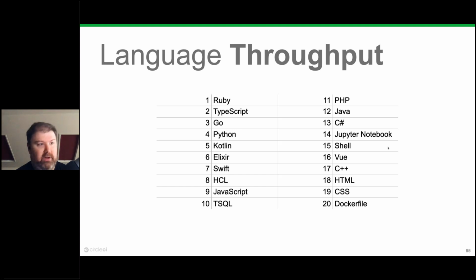Now, the Dockerfile being at 20 was a little bit surprising to me, because we do have a lot of people that build Docker images via CI, but it could also be that that doesn't get kicked off that often. It happens less often than a lot of the other software projects. I guess it's because Docker would be the final artifact versus perhaps an intermediate artifact of, you know, compiling your Go program and then placing it in a Docker container, things like that.